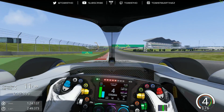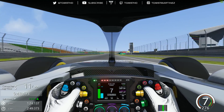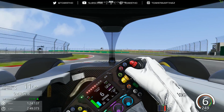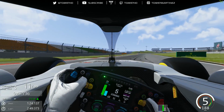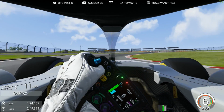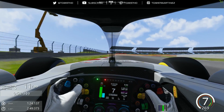A little bit too shallow of a line there, but we are up on the delta. And now we're going to run it into charging mode. Turn in, there we go. That'll do. A little bit wide there, but we'll take it. Come on.